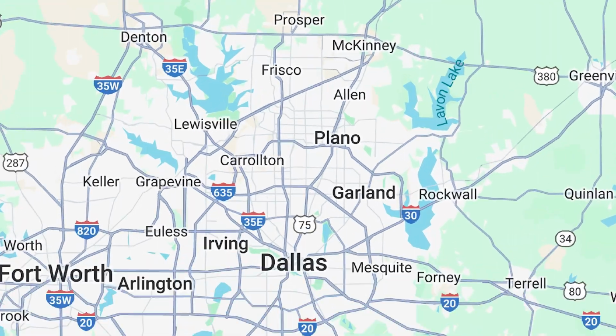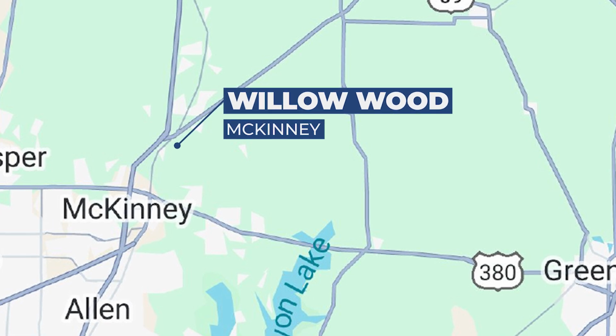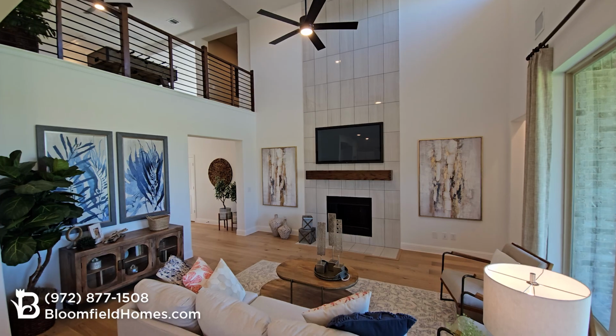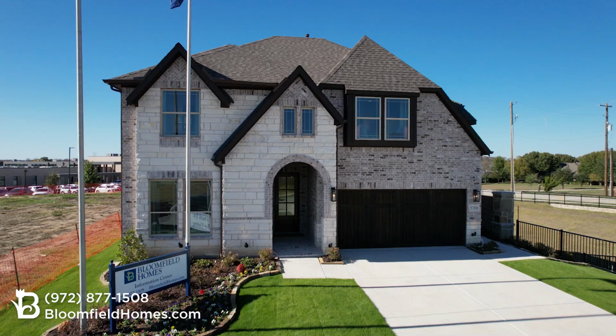This 306-acre community is located just off Highway 75 and 121 off McDonald Street with easy access to the entire Metroplex. Bloomfield is offering its Classic Series floor plans and features the Violet 4 model home.